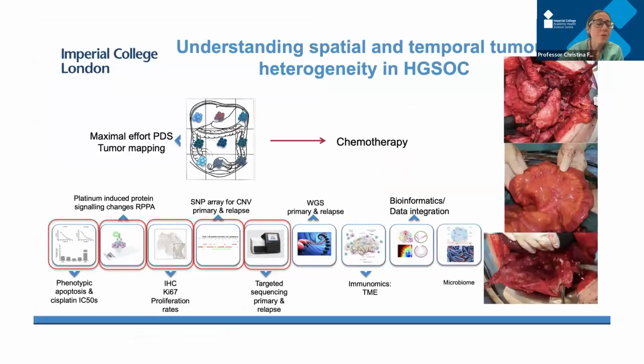So I would like to show you some of the research that we're doing here. One of the major research activities that we do together with my colleague, Dr. Paula Crunea, is to understand the heterogeneity of the disease. What does heterogeneity mean?